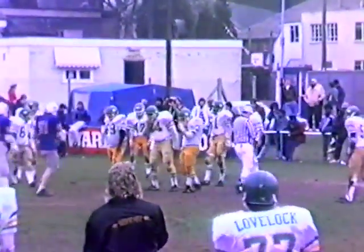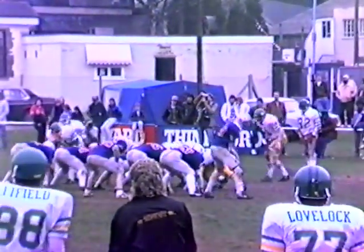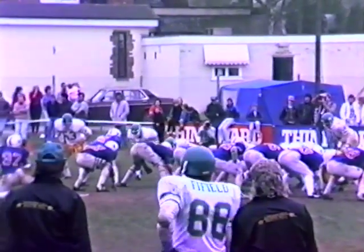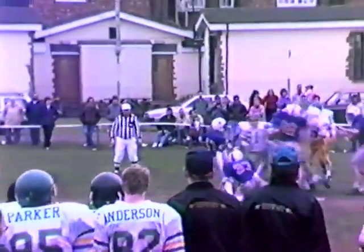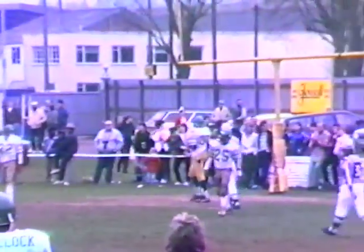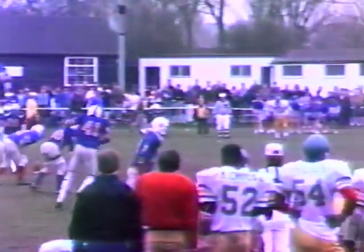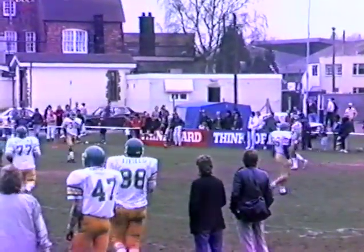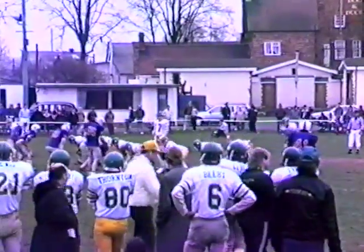Now the Rockingham Rebels have two choices. They can either score 1 point with a kick or 2 points for a pass or running play. Looks like they're going for the kick. The kick is good. So the ball passes straight through the posts. It's first and 10, the Stormbringers.